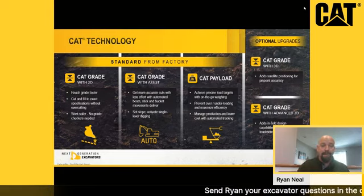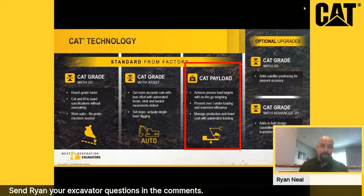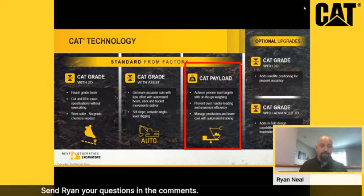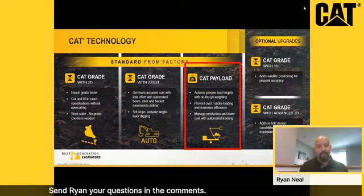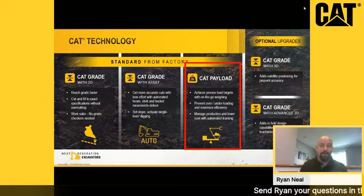The one we want to spend some time on today is the Cat Payload. I like talking about this one because when I do training sessions for our sales teams all over North America, I ask one question and I get a mixed bag of answers. I say, what size excavators load trucks? And they start popping off: all 390s and 349s and 325s and 313. Well, the answer is they all load trucks.